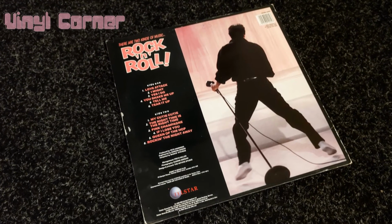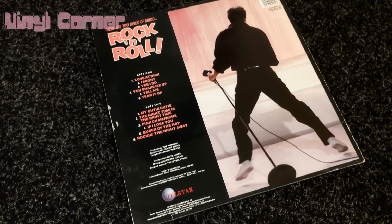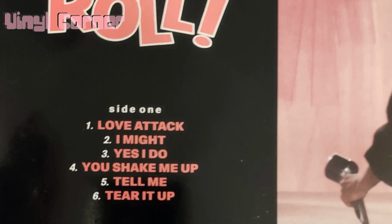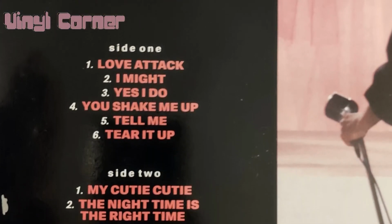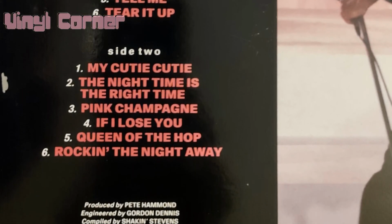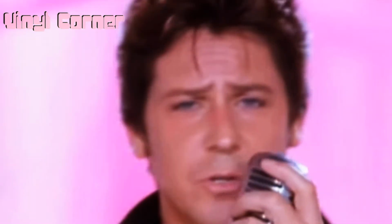12 songs. Love Attack, I Might, Yes I Do, You Shake Me Up, Tell Me, Tear It Up, which he also did with the Sunsets, My Cutie Cutie, Nighttime is the Right Time, Pink Champagne, If I Lose You, Queen of the Hop, and Rocking the Night Away. Great set of songs. Again, the pink is really cool, and it would also become a theme of most of the video clips that came from this album.